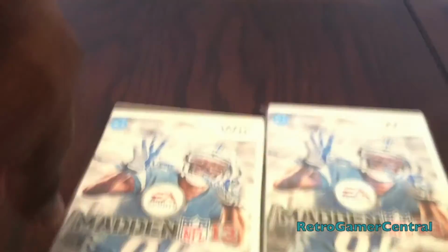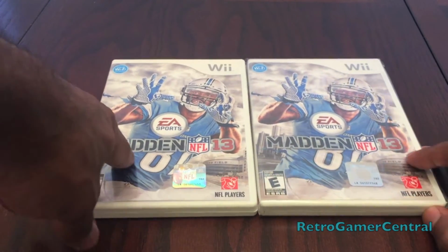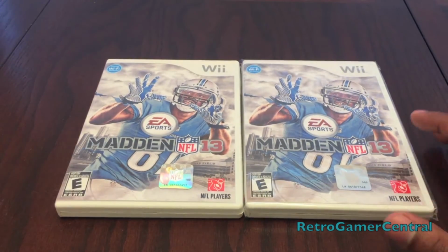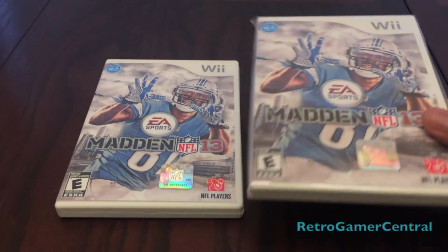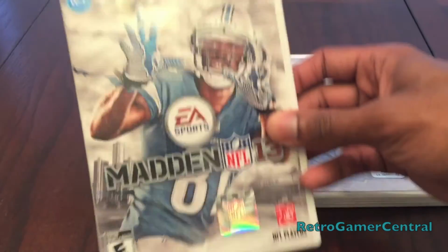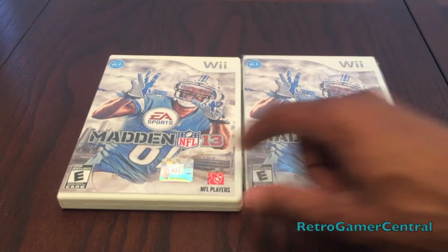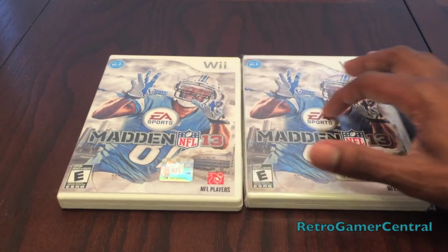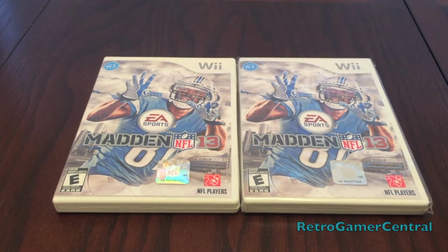As stated before, you already know I don't like sports games, but this is a special occasion. Seeing the fact that I was able to get 2 copies of Madden 13 with the holographic jersey cover art here, I think that's pretty cool. And I'm not talking about the NFL logo. I'm talking about actually Calvin Johnson's jersey, holographic, or has like a foil effect to it. And that's pretty cool. I don't see that too often.